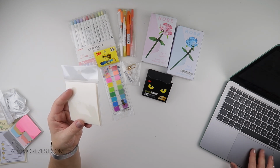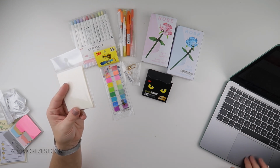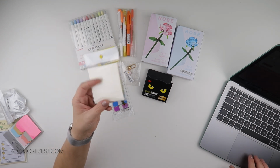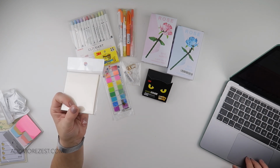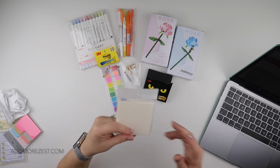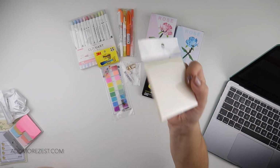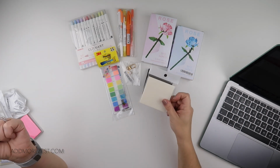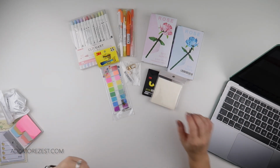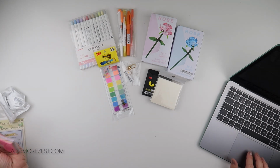The website has converted to British pounds at the moment, and I know there's a way to change it back, but I cannot find it for love nor money. But even so, they're showing us 72p for me in UK money, which is a really, really good price. So yeah, sticky notes, then, is that these?